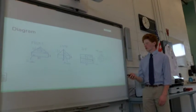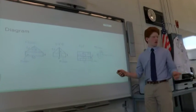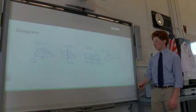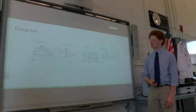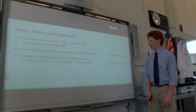And here's a diagram, and we were able to fit 4 sleeping bags. The ones that Ms. Fish brought in to measure were 2 feet by 6 feet, and we fit 4 of them in with a little bit of extra room for maybe a couple of kids or 1 more adult. And this is just the math.